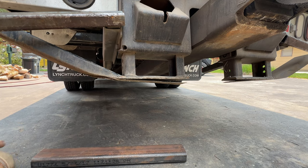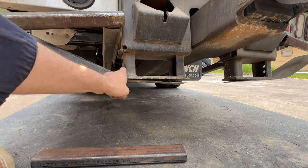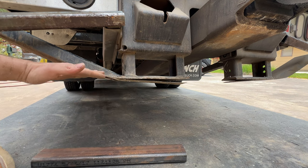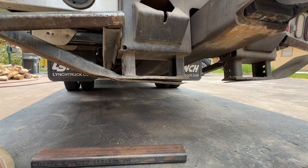So our job today is going to be to cut this off. I'm going to leave this and then we're going to weld that on so it's nice and straight. So let's get into it.